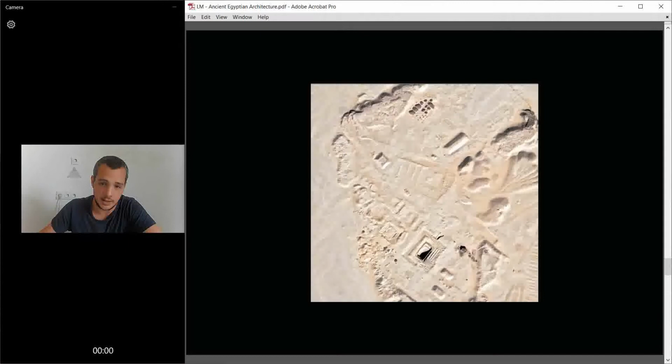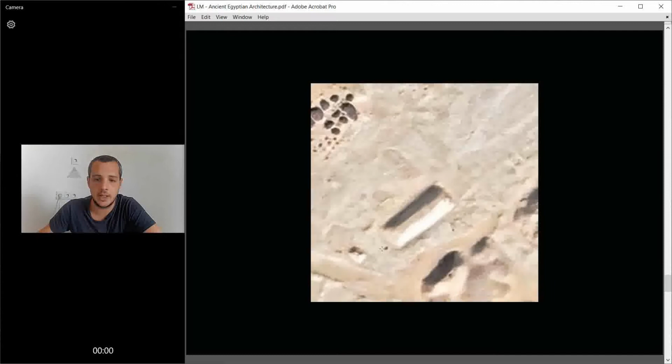It's covered with sand. Everything is covered with sand in the Abydos necropolis because they wanted to preserve the site. So is this one here. Zooming in a little bit, you can see here, this is one, and then you have a wall, and then you have another here.